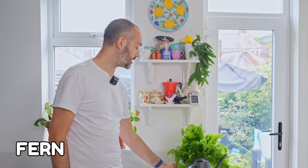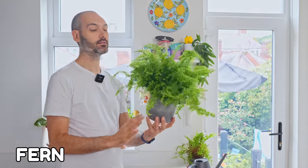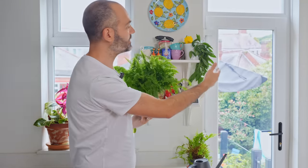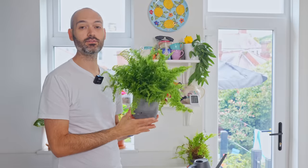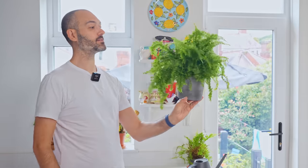I've got a couple of ferns which look radically different. This is a nice healthy one because I've always had it in this spot next to this door. Nice bright door there with east facing light coming through. So it gets early morning sun, which is just about right for a fern. Any more than that, afternoon sun, then the fronds would crisp up. But this is looking absolutely fantastic.